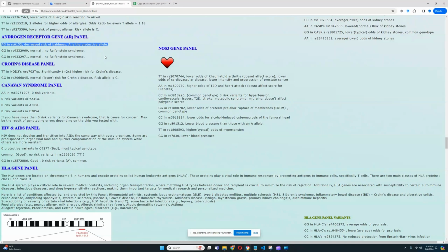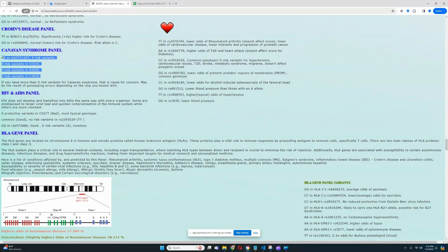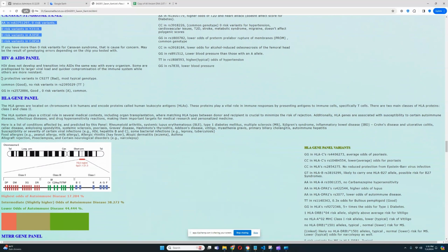Well, I guess it makes sense, right? Because for Europeans, 1.59 is actually kind of a low score. Europeans typically would score like 2.5 instead of 1.5. So it makes sense. It's kind of a low score for her. I didn't remark on this when I first talked about it, but it is kind of a low score for Europeans. No risk variants for Canavan syndrome. No risk variants, no protective variants for HIV, but also no predisposing variants to HIV.